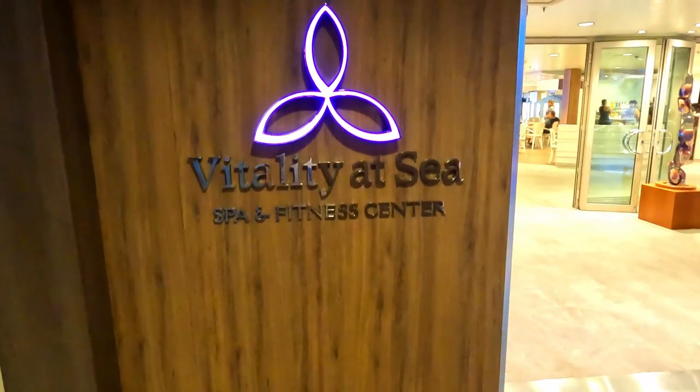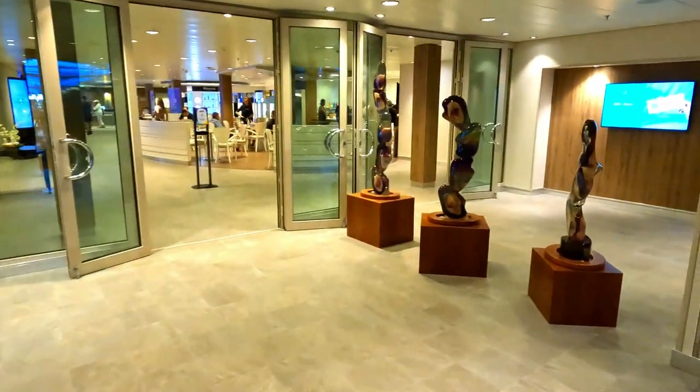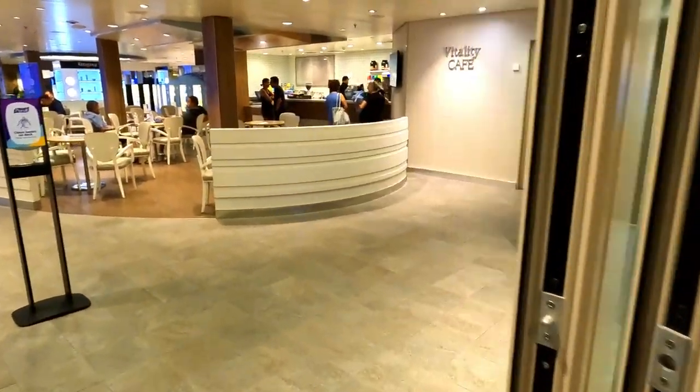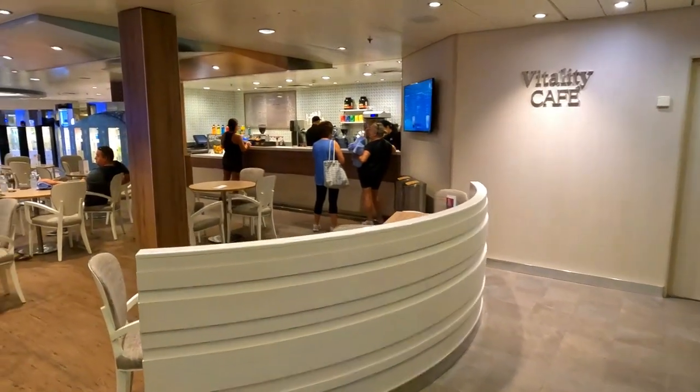Speaking of exercise, that brings us to Vitality at Sea, the spa and fitness center. Out of all the cruises we have been on, this has to be the most elegant spa and fitness center I have ever visited. There is a Vitality Cafe where you can get some healthy snacks or drinks after a rigorous workout.